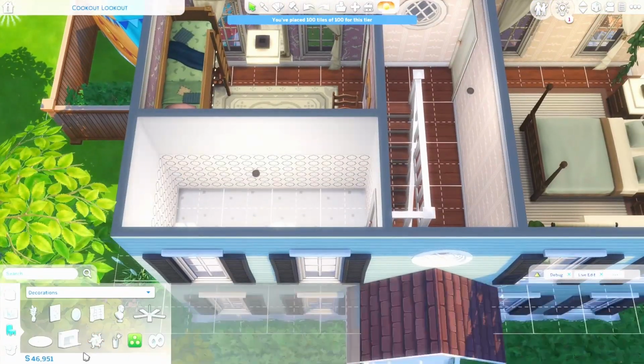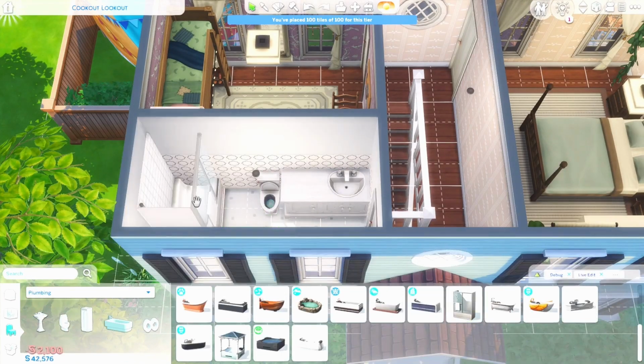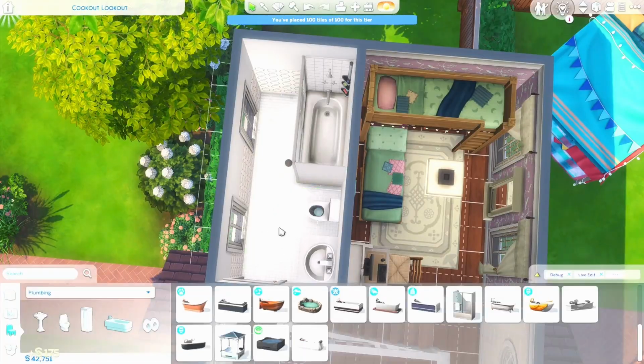And then we went into the bathroom. It's just my stereotypical bathroom, really. Like I said, I wish it was in the back of the house. But that's kind of it.